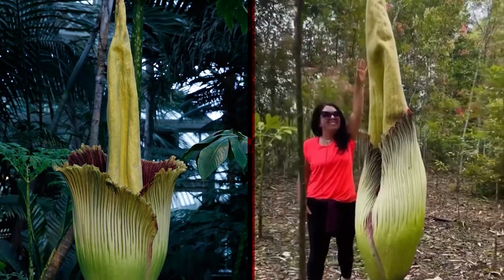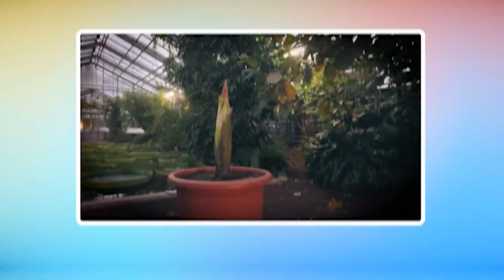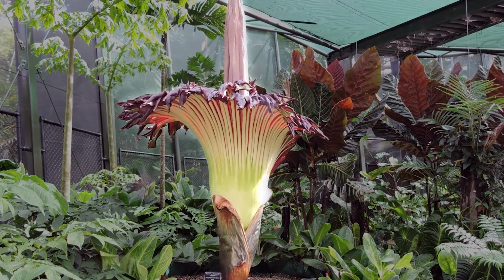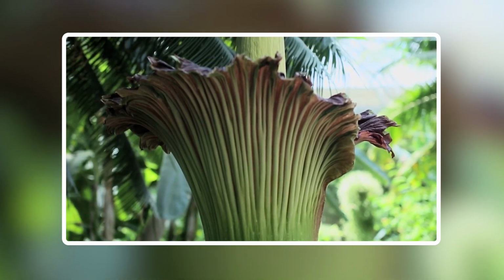Between blooms, the plant lies dormant for years, building energy in a massive underground tuber. Seeing one in person is unforgettable. Its sheer size and overwhelming odor feel like something designed to impress and repel in equal measure.